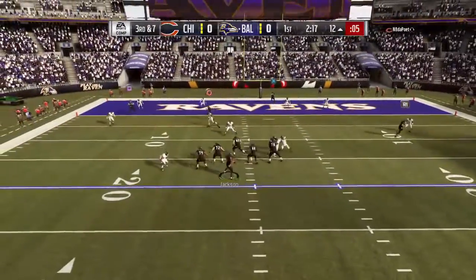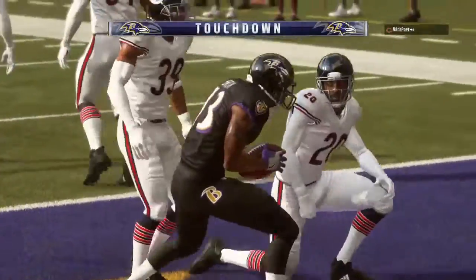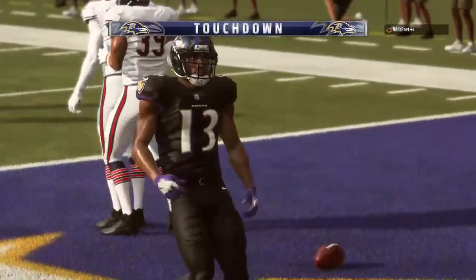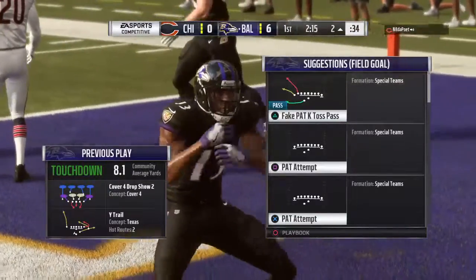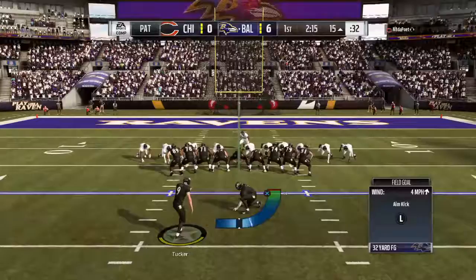Again, Jackson. Got a man, it's caught for a Ravens touchdown. John Brown, a 12-yard touchdown grab. And the Ravens have taken the early lead.